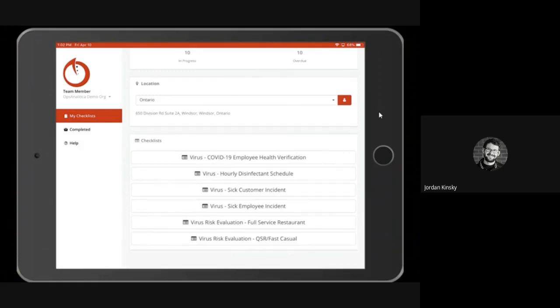We also have a couple of other processes that might help you with documentation of incidents, namely the sick employee incident form. You can document everything about the employee, what action you took, and just have that for future reference. But for today's demo, we're just going to focus on the employee health verification. So we will go ahead and jump in here.